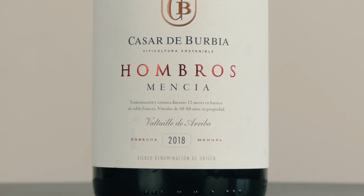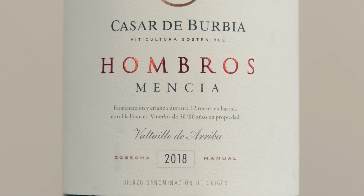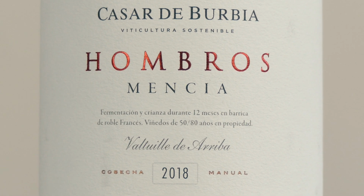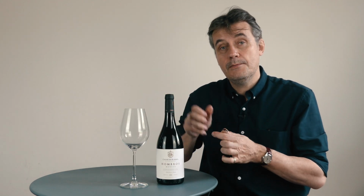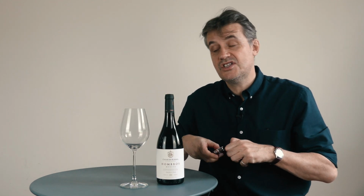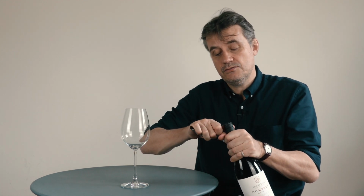Today we're going to be looking at a wine from Denominación de Origen Bierzo, DO Bierzo, up in the northwest of Castilla y León. And this is a wine from the Casar de Burbia winery, and it's called Hombros. It's the 2018 vintage, and this is a 100% Mencía. These are estate-grown, estate-farmed vines, which is an important factor.